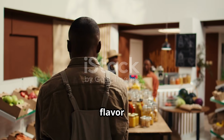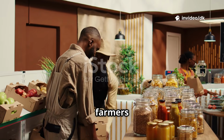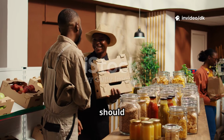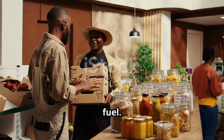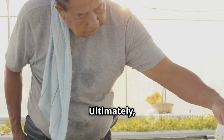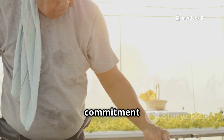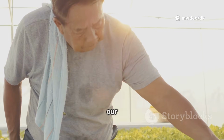This pursuit of flavor encourages a return to seasonal and local eating, supporting small farmers and strengthening local food systems. It reminds us that food should be a source of genuine pleasure and discovery, not just convenient fuel. Ultimately, caring about heirloom crops is an act of stewardship. It's a commitment to ensuring that the agricultural richness we inherited is not lost on our watch.